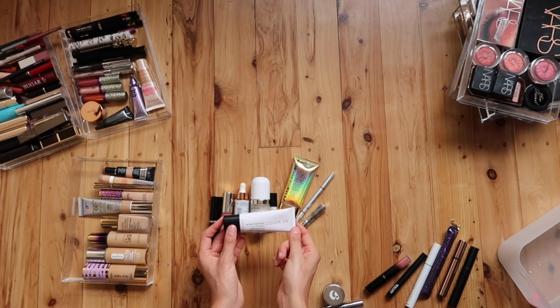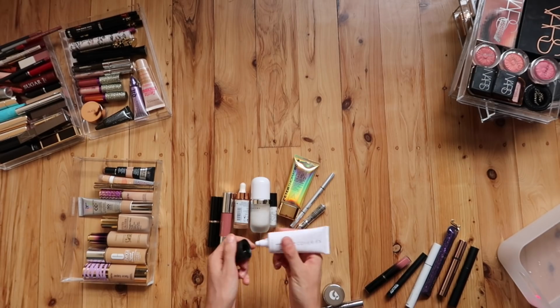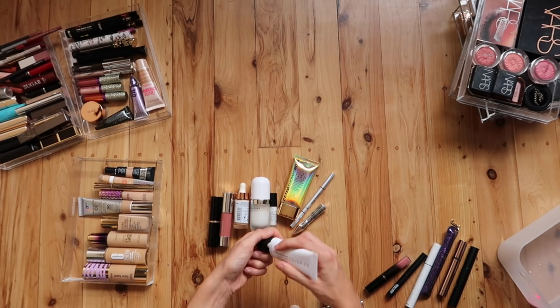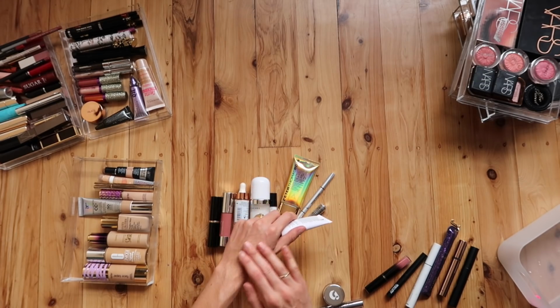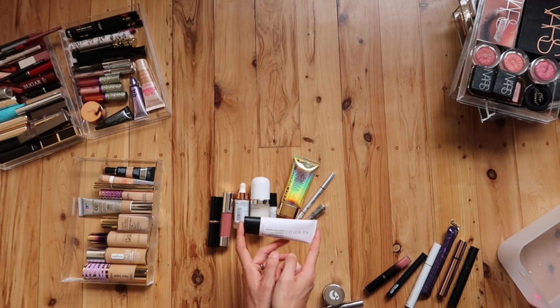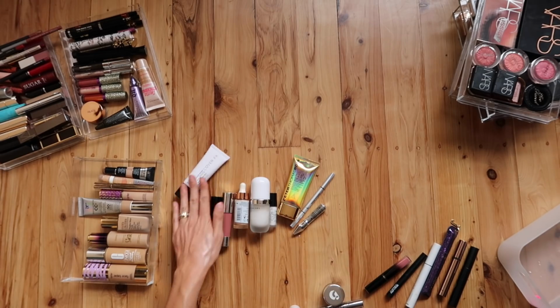I've got a primer here. This is the Cover FX Watercloud Primer. I have tried this twice and I didn't love it. It's got a blue color to it, which, when you blend that into your skin, melts away. But I found that when I went to put makeup over the top of it, it balled up. So I'm not sure if I maybe need to leave it longer. I'm going to give this a bit more of a go, but at the moment I haven't really gotten on with this product that much.